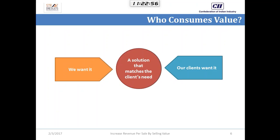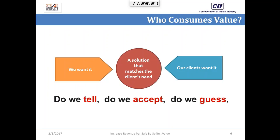And so, one of the things that we've got to start thinking about is, do we tell the client that I have created some value and therefore it's good and therefore you buy it? That's one option. Or do we accept what the client says? The client says, this is what means value to me, and I don't care whether you bend over backwards or spend a lot of money getting it. As long as I want this, that's the end of the story. Do we guess what the client wants? Or, most importantly, do we mutually explore what value means?